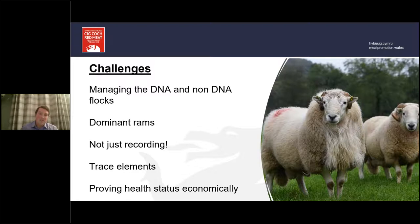So what have been the challenges? It's something that Janet touched on earlier. One of the main challenges for us has been managing the DNA and non-DNA flocks. I think it's a good thing for us to have as big a number of ewes recorded as we could manage, and that didn't quite fit in with the DNA budgets. So we've continued to record both flocks, and that has its challenges, but I think we'll get through that.